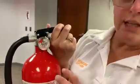You can check your extinguisher once a month as you're walking by, but you want to make sure that the needle is in the green. That means it's ready to use.